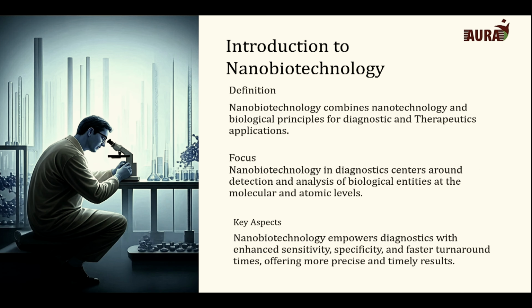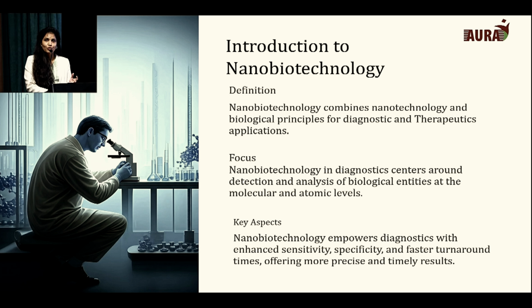We all know the definition of nanobiotechnology, that many speakers told: this is an interdisciplinary field where we use nanotechnology and biological principles. To develop a COVID kit, we require nanoparticles as well as biological principles like antigens and antibodies. If we want to detect antigen, we have to coat antibody on the paper. I'll show the sequential events of how you develop the product for a COVID kit.